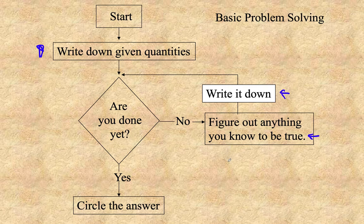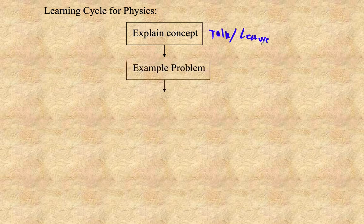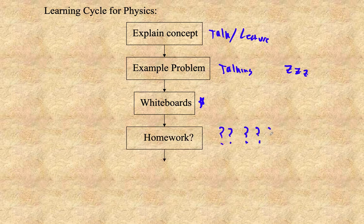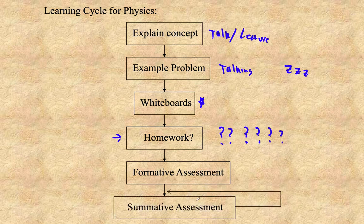That's the advice. Now, in physics, we use a different model. This is the standard model: the teacher talks in class, a lecture. Then they do an example problem that's more talking, and the kids are now sleeping, or making bird sounds, as it were. Sometimes we'll do whiteboards in class, and that actually was pretty fun. And then I send them home. Well, maybe they didn't pay attention in class, and maybe they just don't know how to do it. How do you support them with the homework? Then they take a practice test. They still don't know how to do it. They take the test. They retake the test. They still don't know how to do it.